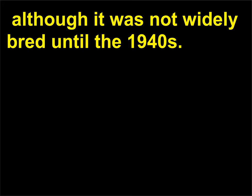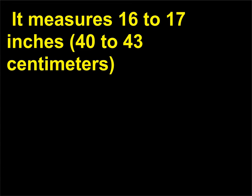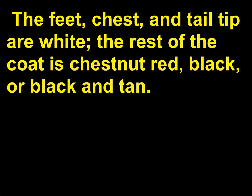The Basenji is a small, lightly built dog with a flat skull and a long, rounded muzzle. It measures 16 to 17 inches, 40 to 43 centimeters in height at the shoulder and weighs 22 to 24 pounds, 10 to 11 kilograms. The coat is short and silky in texture. The feet, chest, and tail tip are white, the rest of the coat is chestnut red, black, or black and tan.